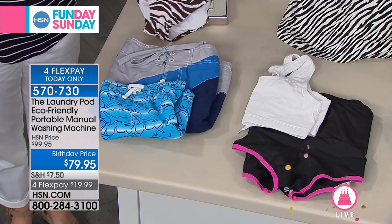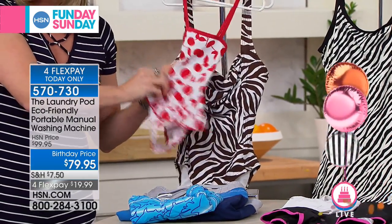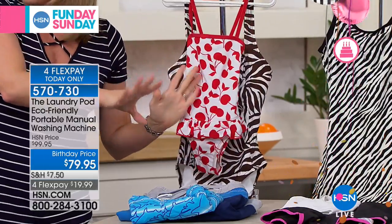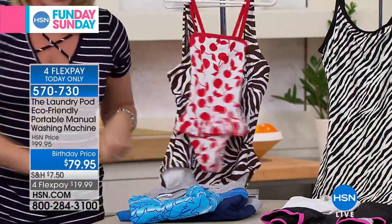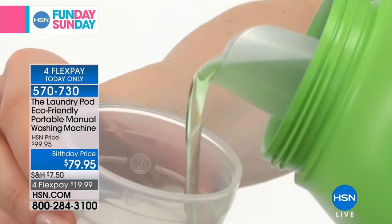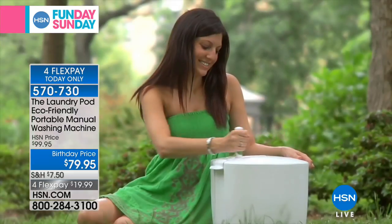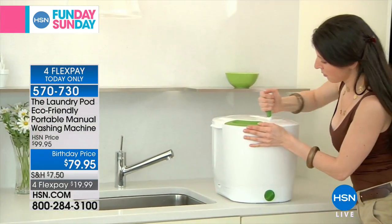And then great for beach condos or cottages or vacation. You're not actually technically supposed to wash your swimwear, you're supposed to just rinse it, right? I can't do that, though. I know. You can now wash it in your laundry pod. I love it. I think that's great. When you have people over and you want to be able to help them out, this is easy and breezy. This is cost efficient. This is energy savings.